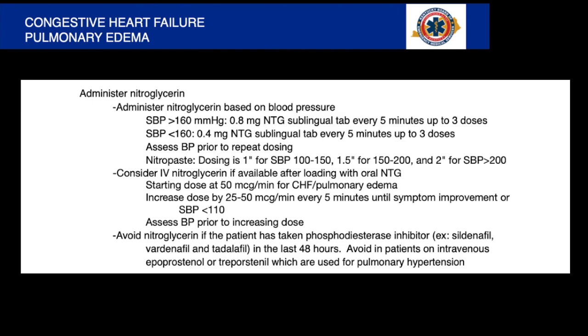I think this is an ALS level. This is paramedic, just FYI. You will start the dose at about 50 micrograms per minute for CHF or pulmonary edema. This isn't the dinky little 5 or 10 that folks may see in the hospital for quote-unquote chest pain that's better with nitroglycerin. This is actual doses. And then we're not just going to leave it at 50 mics per minute. We're going to increase that dose by 25 or 50 mics per minute every 5 minutes until the patient says, yes, I feel better, I'm breathing more comfortably, or they get their blood pressure to 110 systolic. And of course, you're going to check that blood pressure fairly frequently.